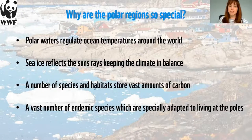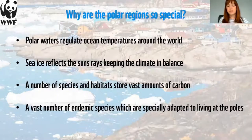And as mentioned, there are a number of species and habitats that can absorb that carbon, removing it from the atmosphere and lessening its impact. As these habitats and species are changing and disappearing due to warming temperatures, carbon uptake is now being limited and the carbon already stored is at danger of being released.